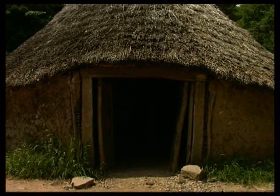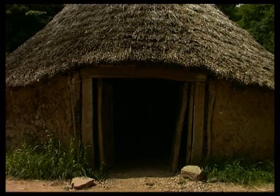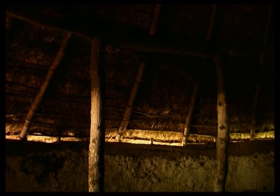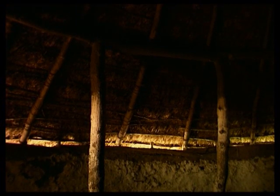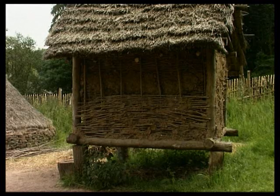Unfortunately, pre-medieval examples of timber building are rare. Archaeological evidence suggests that they largely consisted of structures with posts set into the ground. Although this provided structural stability, it produced buildings of limited longevity. This modern interpretation of a Celtic village shows typical construction.